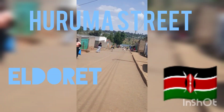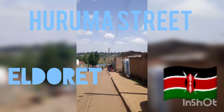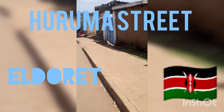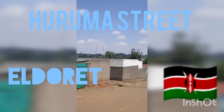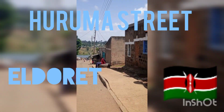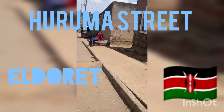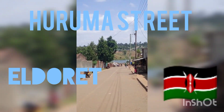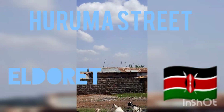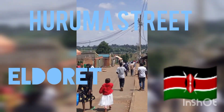Yes, this is Eldoret Town Walk. And the handle is Spy Eldoret 254. Yes, this is Huruma. We are on a live walk on the street of Eldoret today. I visited Huruma. Huruma Street is one of the most populated, and one of the places that has Bezechanga, Kibao, Bezechanga iko mingi hapa sana.